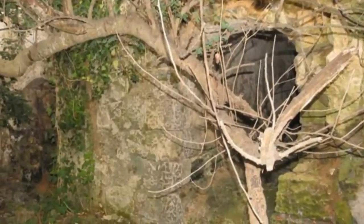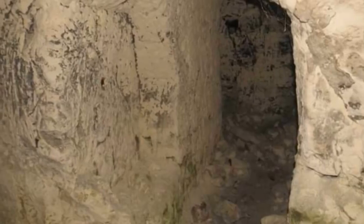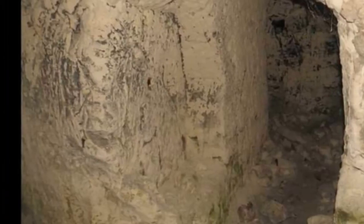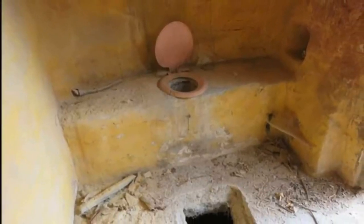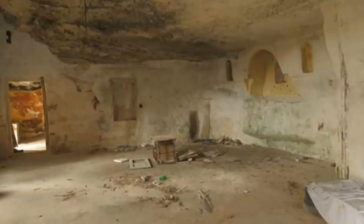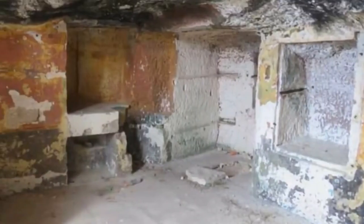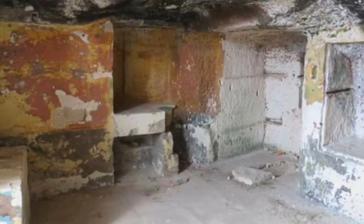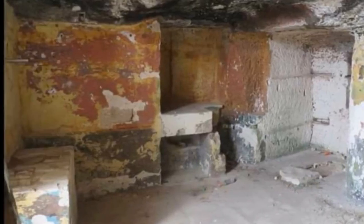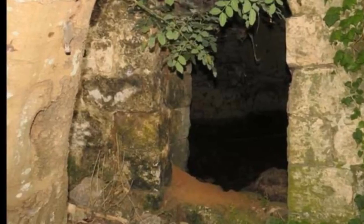And this is down, because obviously that one was at the top, these are the ones at the bottom. And these were inside the ones at the bottom. This was the toilet at the one at the top. And this was a room at the one at the top. It was just in good condition still, so you could see how things would have been laid out. This is downstairs.